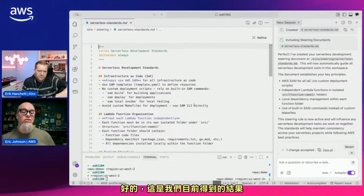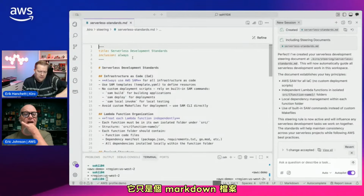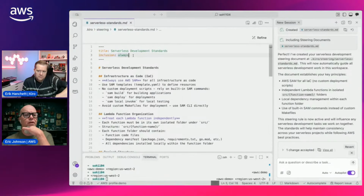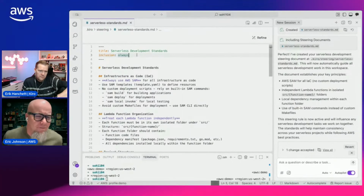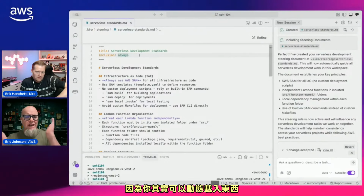Okay, so here's the results of what we've got. It says always use SAM. It's got that in bold. It's just a markdown file, and it's using the front matter. Is that what that's called? Yes. Okay, nice. I'm very technical, Eric. So this is the front matter, and you can actually dynamically load stuff.